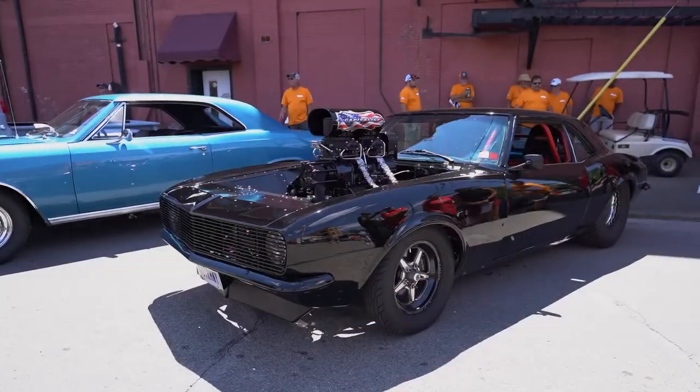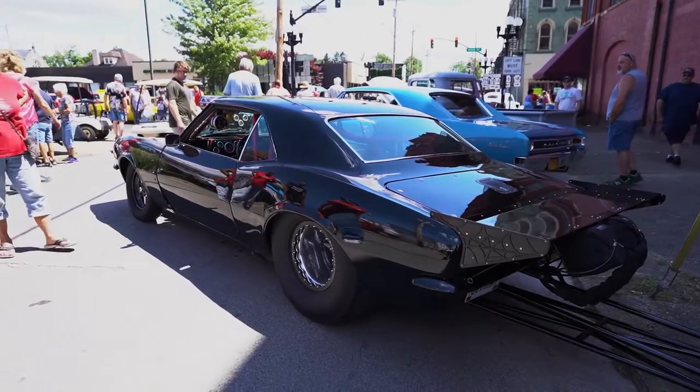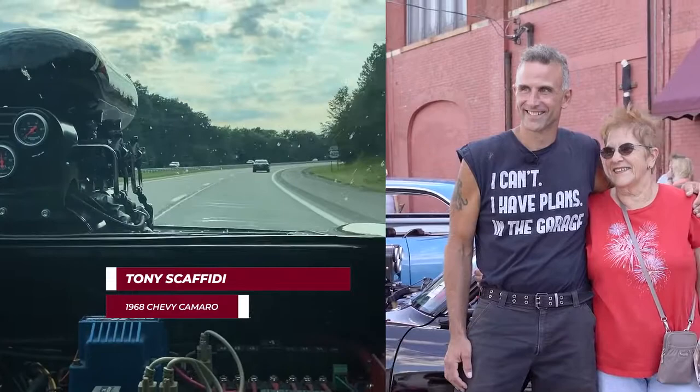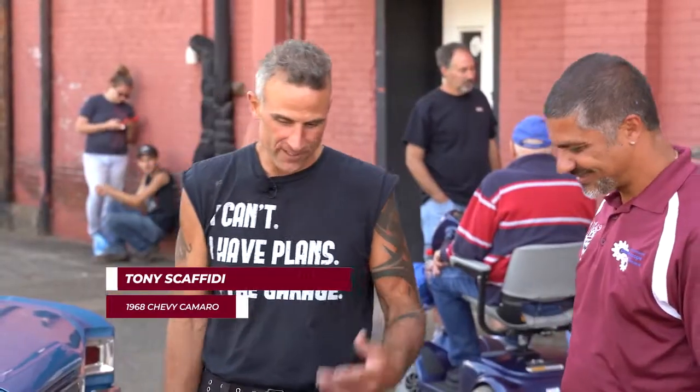This is absolutely beautiful, Tony. Please tell me about the car. I noticed it, and then I heard that you drove this all the way from Cleveland, Ohio, with your mother in the passenger seat with that transmission in the car. Yeah. I gotta hear the story. My mom and dad got it for me when I was 15 years old. It's my first car. I drove it to high school.